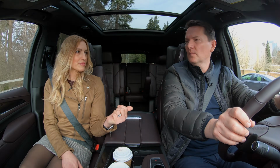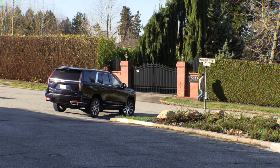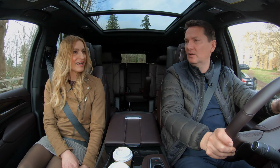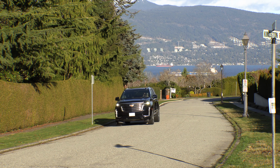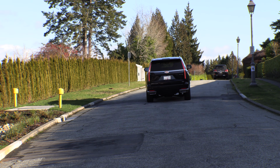Since you touched on the suspension, why don't we get into the handling? First off, I have to say the turning radius on this is amazing. Yeah, mind-bogglingly good. It just turns on nothing. It's amazing for such a mammoth vehicle. I know, it really doesn't feel like you're driving something so big, and it handles so well. It takes the corners with ease. I just am really surprised by how good it is.